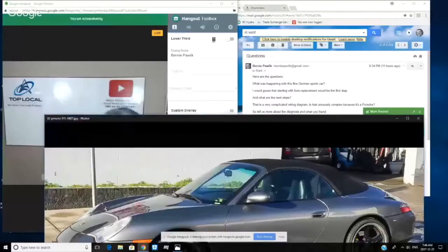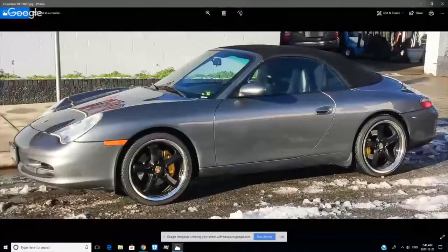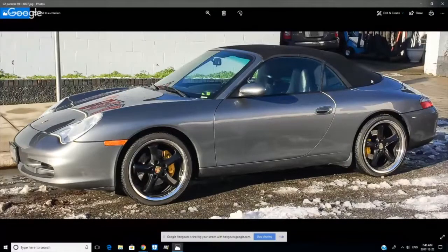So our next step was to pull up a wiring diagram, and at this point I'll share a few pictures. So let's get into some photos. So here's our 2002 nice convertible 911 sports car. I just want you to remember this area of the car where I'm circling my mouse pointer. This is where the actual issue was. Well, actually on the other side of the car, but this is the area where we finally found the problem.